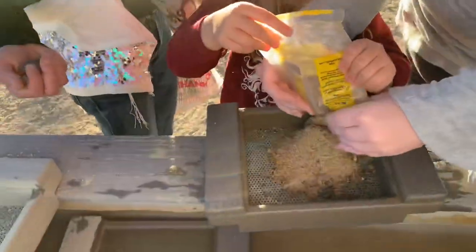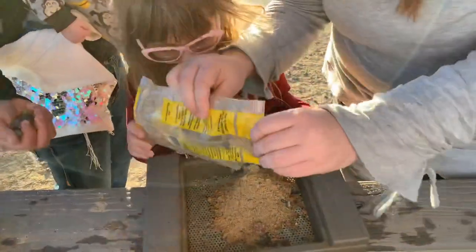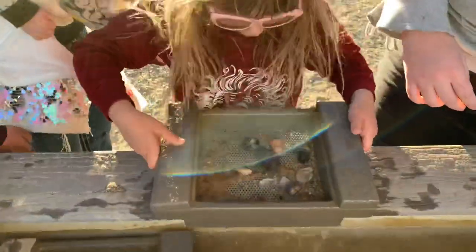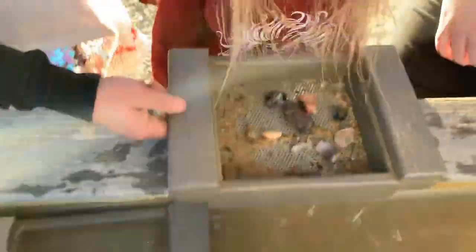So this is panning for gold. What do you think? I think we're gonna win. We are gonna win. Oh my gosh! You wanna watch them one more time? Go.